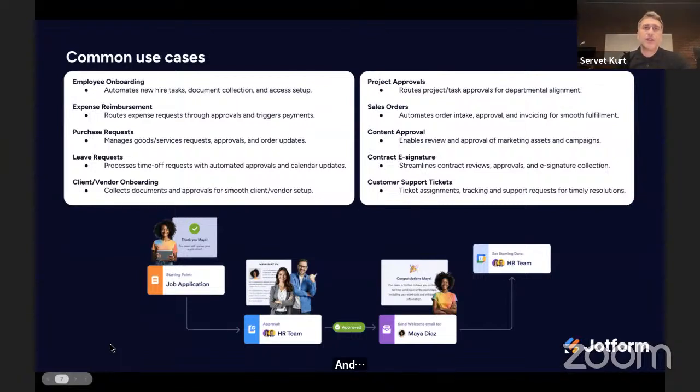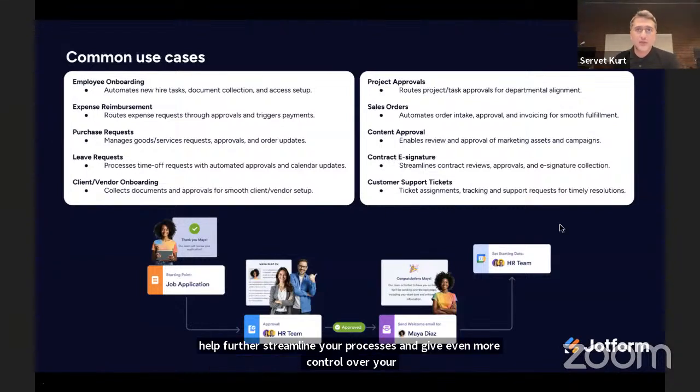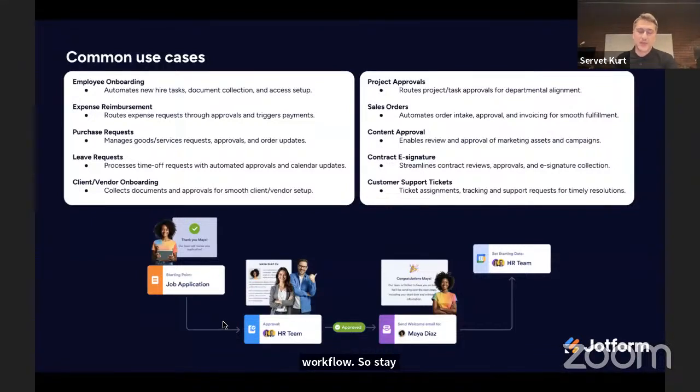Looking ahead, we are improving this product every day, and we are excited to keep expanding Jotform workflows with even more powerful features. Each day you will see that we will be adding more and more integrations to this platform. And we are also working on tracking pages, so your users in the future will be able to track exactly where the workflow is. This will help further streamline your processes and give even more control over your workflow. So stay tuned for these upcoming enhancements as we continue to build and improve Jotform workflow.